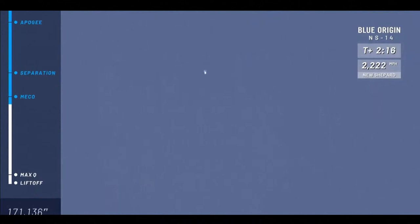All right, now approaching main engine cutoff, or MECO. So we're going to shut off the BE-3 engine. MECO is confirmed. Now you'll notice that the booster and the capsule are continuing their combined ascent to space. As you watch the altitude continue, the speed is dropping, of course, as it no longer has the propulsion from the BE-3 engine. Separation of the two craft is confirmed. You can start to see the two craft on the screen.